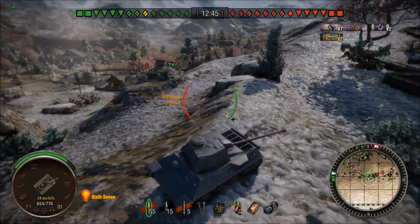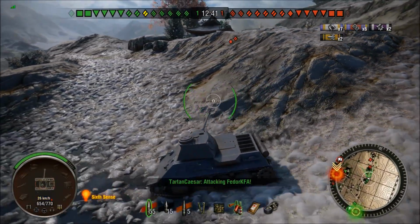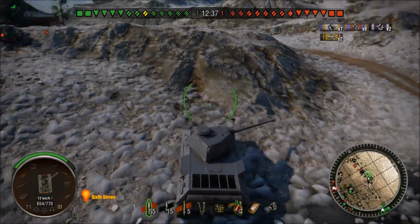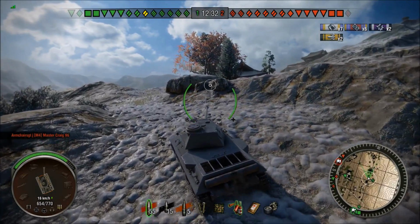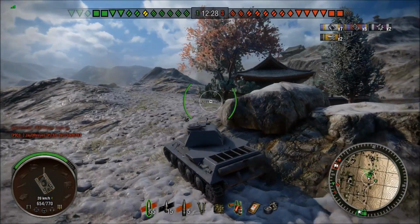So 2 versus 1, I decided to pull back because I want this heavy on my side as I crest this area a second time. So I take a look who's with me. It's an Excelsior. Okay, Excelsior is not fantastic. Does not have fantastic alpha or anything like that, but it does have armor on its side.